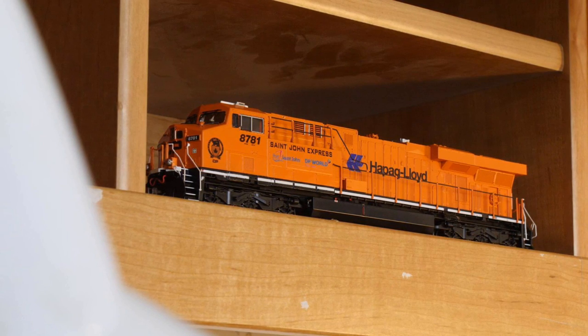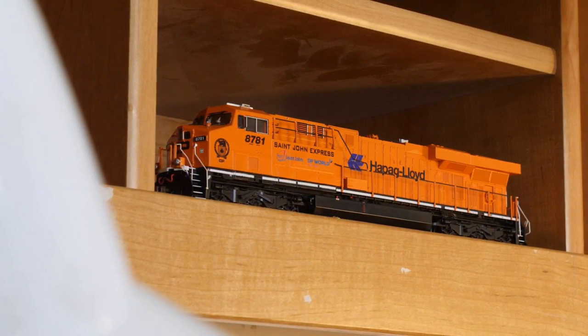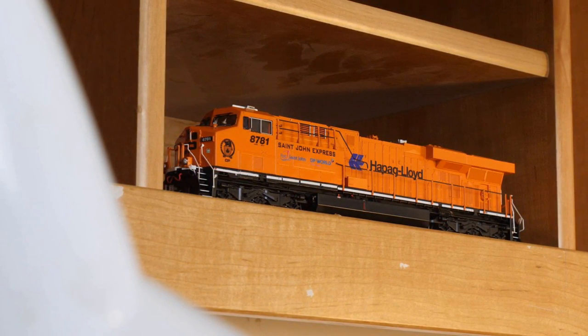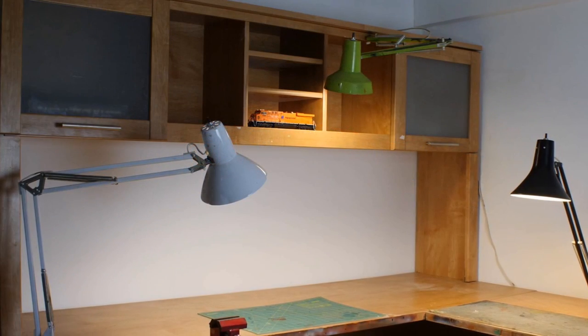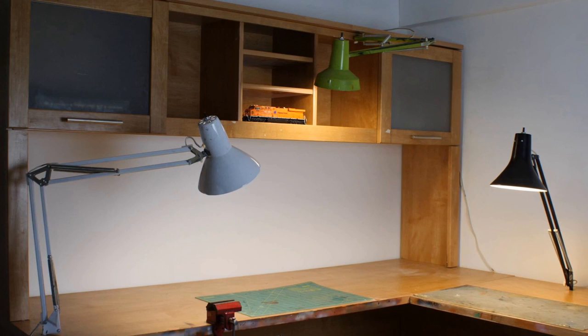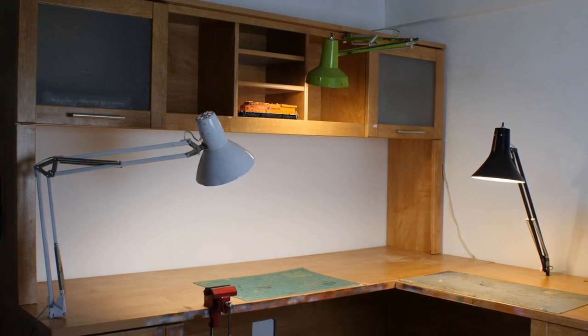In appreciation of two of the finest corporations in the world, our 8781 model will remain proudly displayed on the GPFP desk for us to see and enjoy, remembering the business partnership of Canadian Pacific and Halfpack Lloyd, and all the history the locomotive shares.